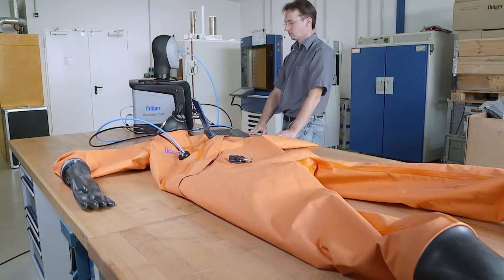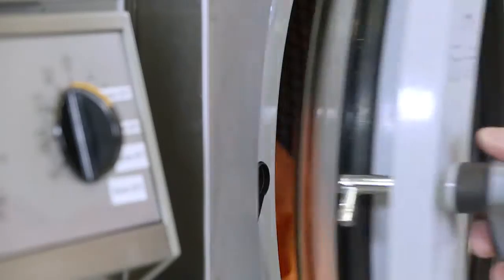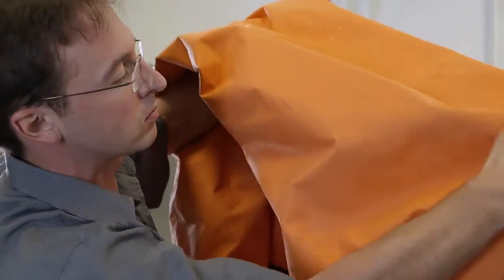Afterwards, a leak test was carried out using the Dräger Quester 7000. The suit had to undergo this procedure many times. During long-term testing, we conducted this experiment over several months on several suits. Various items, such as the zipper, were also washed many times during a long-term trial and then tested with respect to permeation and shear strength.